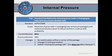What changes were made is, the first one is you do not need to place the airflow in the center of the package. The reason why they removed this requirement is because when you are testing a pouch with a product inside, it is very difficult if the center of the package has your device to inject airflow in it. They did change the testing procedure. They added that you have to rotate the packages 180 degrees.